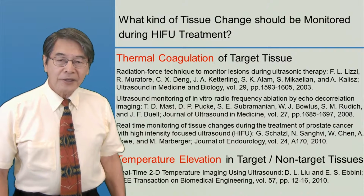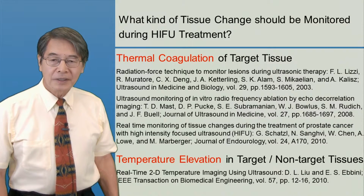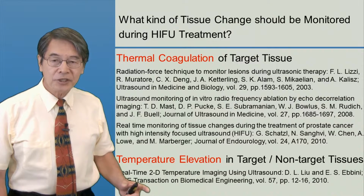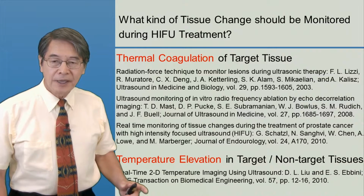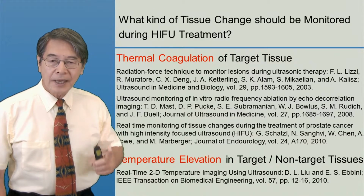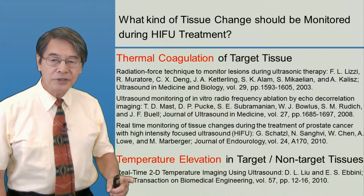Then what can ultrasound detect during HIFU treatment? This is the list of pioneering studies detecting such tissue changes: thermocoagulation of target tissue and temperature elevation in target and non-target tissues.